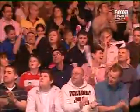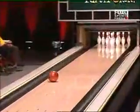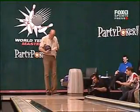Just another strike from Paul Moore. Gets the messenger on that 7-pin. Makes it 3 strikes in a row yet again. And the village on the German-Dutch border is Schoningdorf, where Wim van der Veen lives. Tells me there's more sheep than people living there. And safe to say that Paul Moore will not be invited to Schoningdorf anytime in the near future. Not after what he's doing to their tallest inhabitant here in Barnsley.